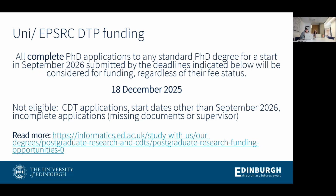So this is the funding we've got this year for standard institute PhDs. For CDTs, again, it is separate. So we have a deadline on the 18th of December this year. If you submit a PhD application for an institute PhD or cybersecurity, and you've got a complete application by the 18th December, you will be eligible to be considered for the funding we've got through the school this year.